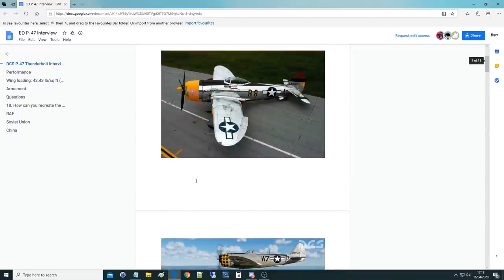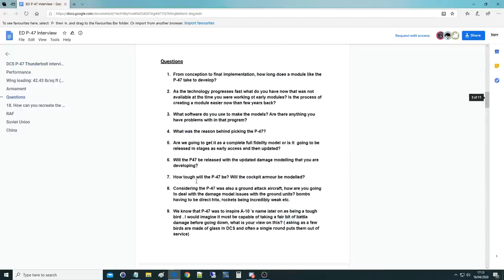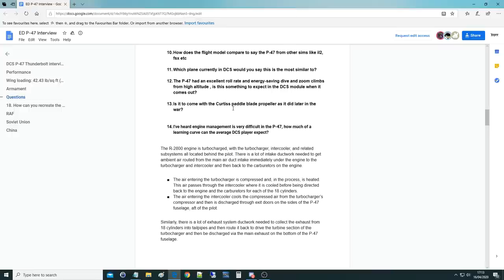It's not an excellent roll rate. It just feels very nice. It's a lovely roll rate. It just feels great. It's a bit like a P-40. Feels smooth. Whereas you take a clip wing Spit, it's like, whoa, it's like an aerobatic aeroplane. That's really good roll rate, clip wing Spit. That's a proper roll rate. Double, in fact, P-47.